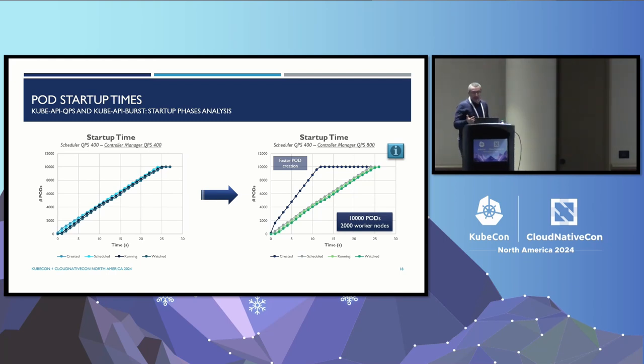So we can clearly see why, if the controller manager QPS was not high enough, any increase in the scheduler QPS could not lead to any result, because the limiting factor was the controller manager. So this gave at least an explanation for what we were observing.